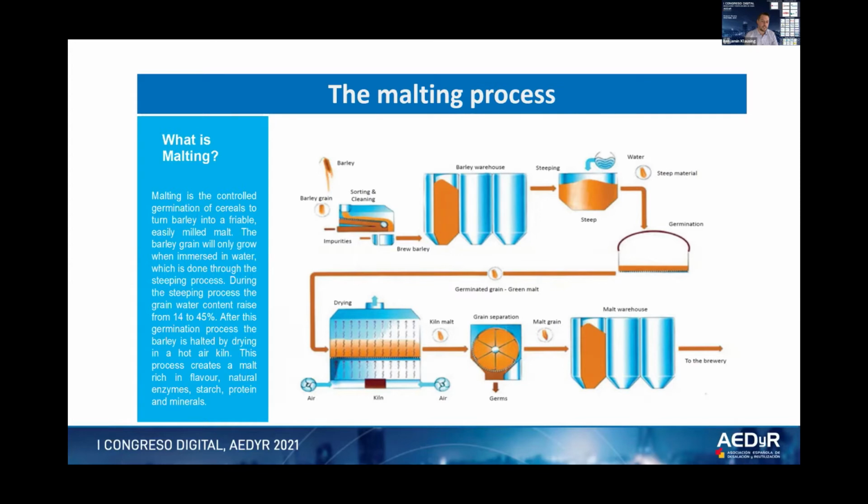After a certain period of time, and the exact period is secret to all the different malting companies, as they all have a slightly different recipe, the germination process is stopped. This is achieved by drying the material using hot air. After drying, the germs and the grain itself are separated from each other, and the malt grains are stored in warehouse buffer tanks, from where they can be distributed to the different clients, which are, for example, breweries, distilleries, and so on.